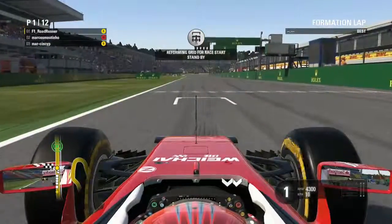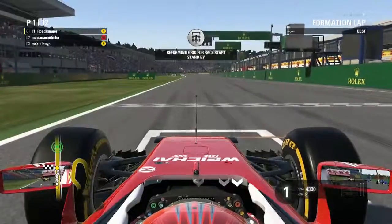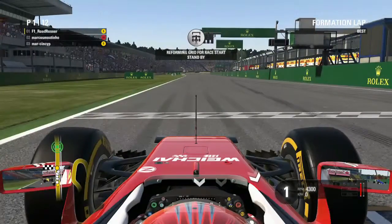You've done well to put it on pole, but we've still got work to do. Trying to cover the inside line off the start. The rest of the grid is forming up. Be patient and watch for the lights.